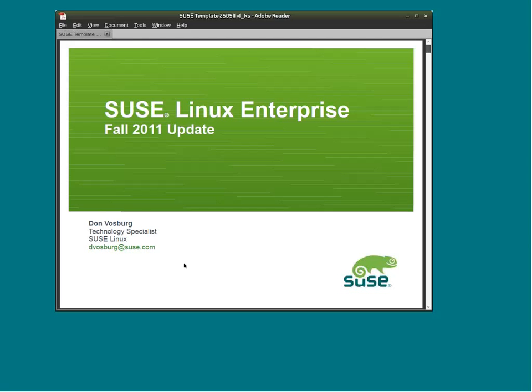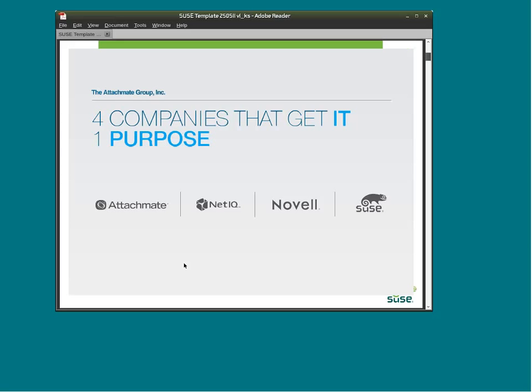So what we actually have now are 4 IT companies that are all owned by the Attachmate Group Incorporated, which is a private investment firm. At that time, they made the SUSE Linux portfolio a separate business unit. So I'm actually now D.Vosberg at SUSE.com, and my focus is primarily on SUSE Linux.